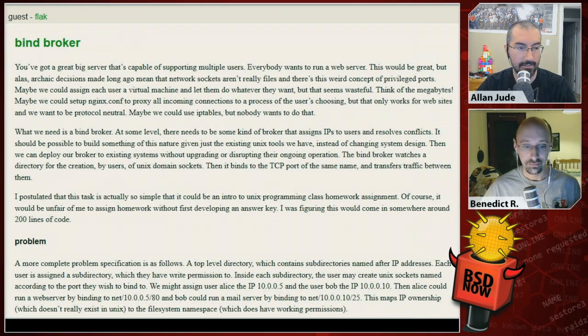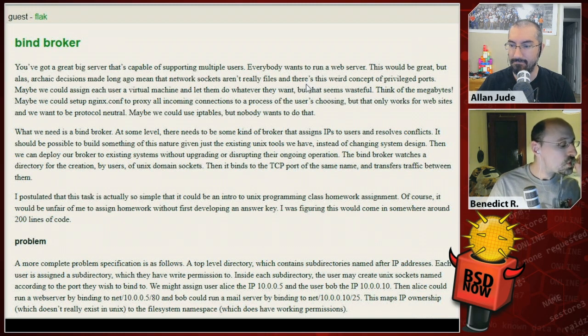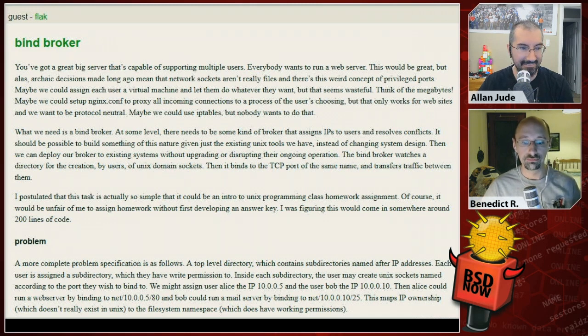So, the next story is Bind Broker from our friend Ted Unangst. In this blog post, Ted has a single big server and lots of users that all want to share it. Most of them want to run web servers and other stuff like that. He's like, could use virtual machines or something, but think of the RAM.